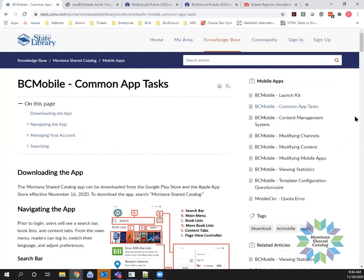Please make sure if you get some pleased patrons and you have stories from them, I would absolutely love to hear those. If you want to send them to me via the ticket system, we like to share that feedback with the Montana State Library Commission so they know more about what we're working on.